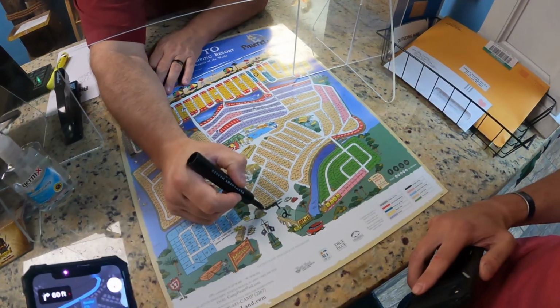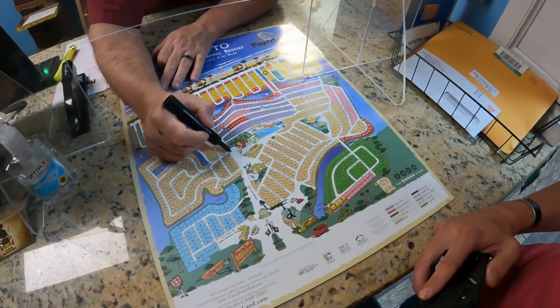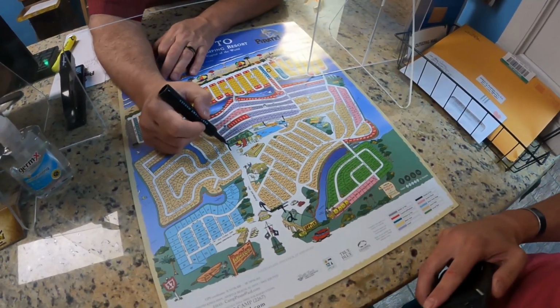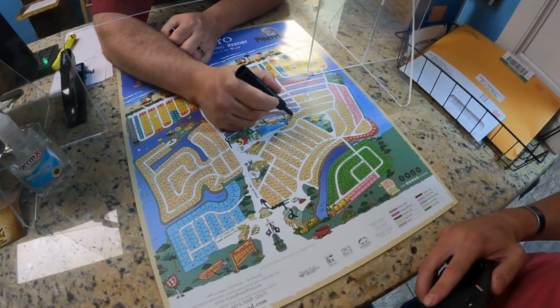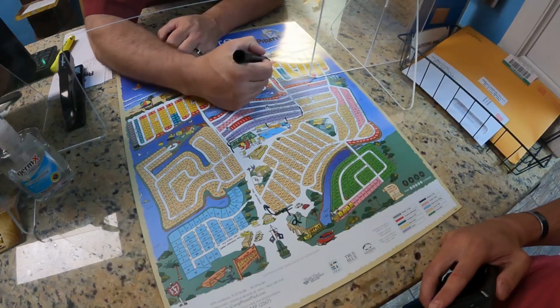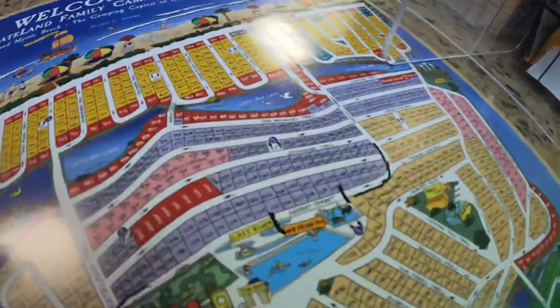Let's make that left, make this right. And go straight down the mini golf here, and you're going to see a sign there that says Market Street. Okay. Make this right on Market Street, and you're going to follow it out, and you're going to see where it turns to the left to come out towards the ocean. So you'll be right there. All right. Okay.